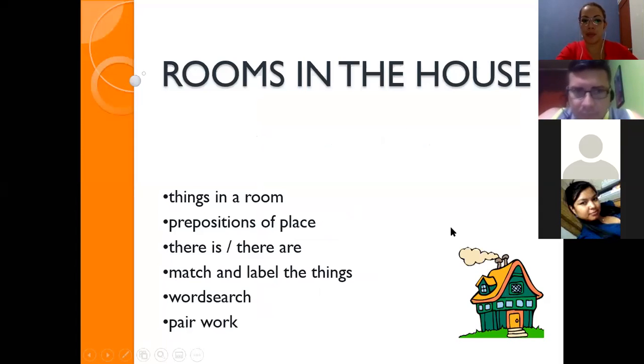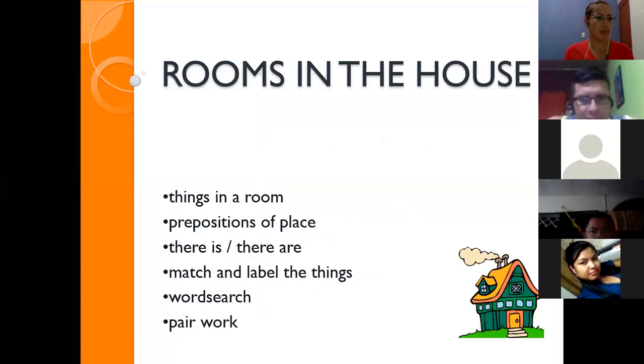This topic will be related to prepositions of place too. We're going to make a short review about prepositions of place. We're going to learn how to use there is and there are. Do you have any idea of there is and there are? No? Okay, we're going to see it in this section. Match and other things, words, and paperwork.